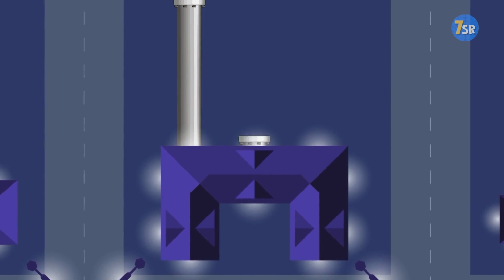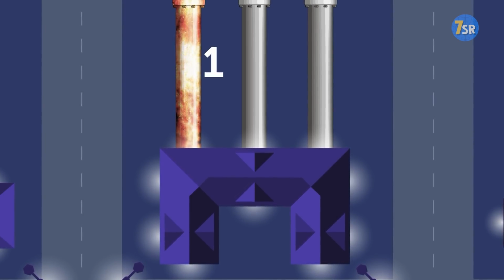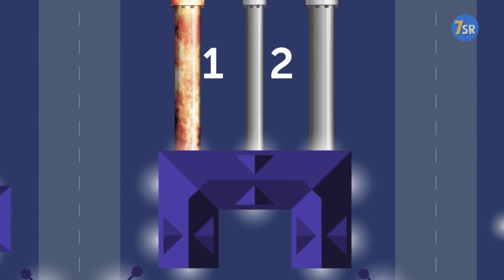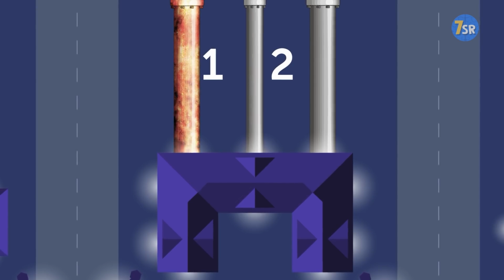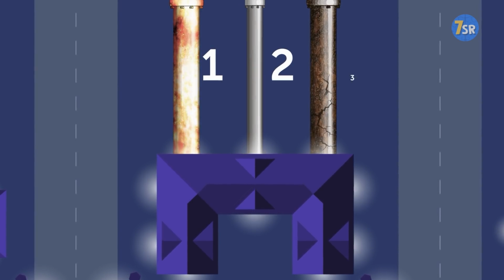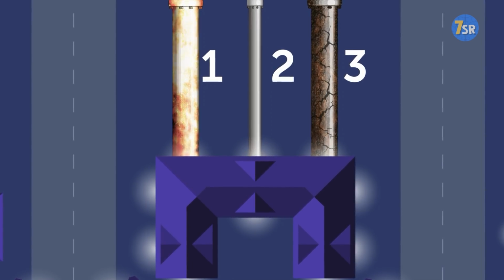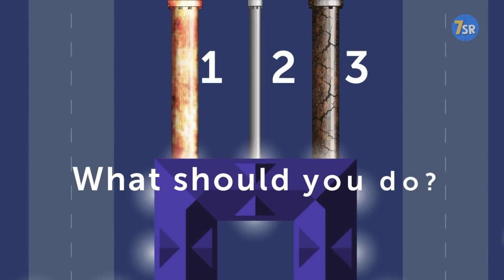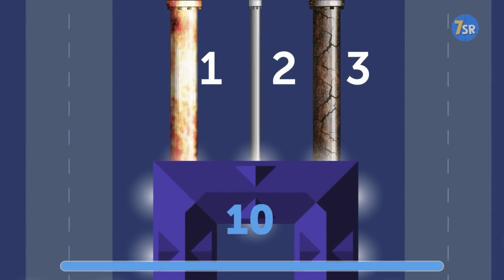There are 3 tunnels leading out of the house, but inside the first tunnel, there's molten lava. The walls of the second tunnel keep closing every 10 seconds, crushing everything that gets inside. As for the third tunnel, its floors are so rotted and weak that the slightest weight will collapse them and send you falling down into an abyss. What should you do? You have 10 seconds to figure it out.